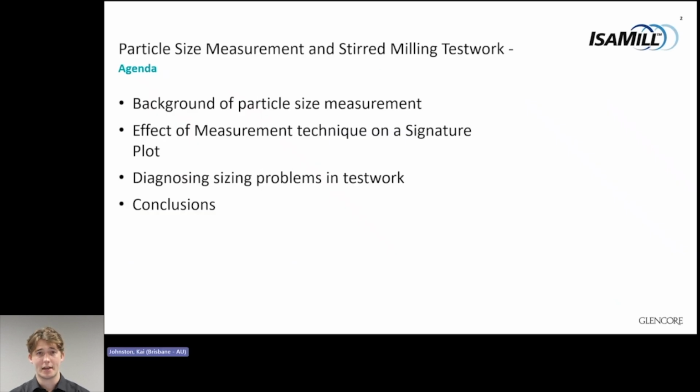The agenda for today's discussion will be to introduce the background of laser sizing and screening, which are the two most common sizing methods used in IsaMill signature plot test work, demonstrate the effect of both techniques on a signature plot with an IsaMill sizing as a case study, and to provide tips and tricks for determining sizing issues in stirred milling test work.